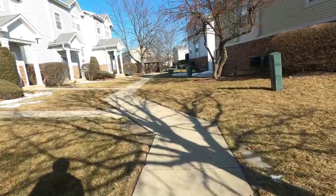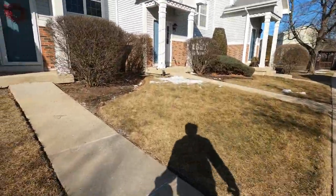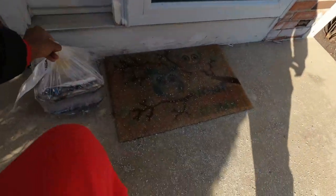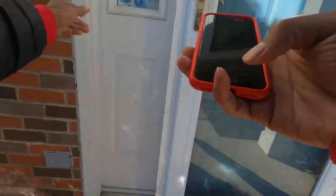Second order coming right up, baby. It sounds like they shooting over there. Maybe it's the military out here. Yeah, they're getting busy. I don't know if it's a naval base or something, or it could be something else around here. Hit him with that photo. Y'all already know though. You only live once, that's the motto. Get that doorbell. Let's go.